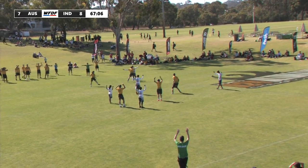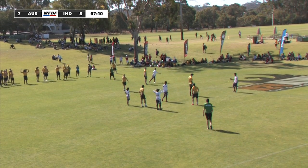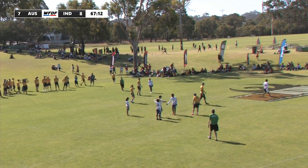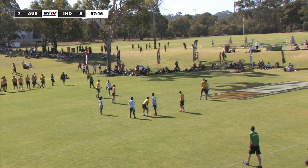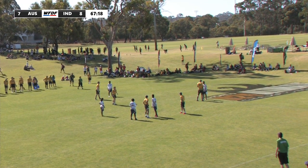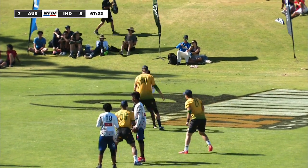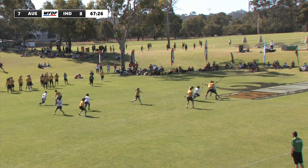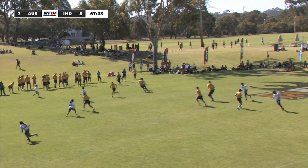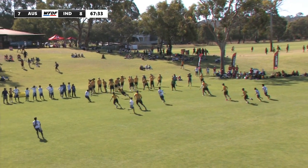So there's a call. Pick call. There's a lot of pressure coming down. A lot of pressure here. The Australian men's team has come down on the sideline and are yelling like the rabid dogs they are. So I've got Jagan. Jagan's from Chennai. There's a few players from Chennai on the team, probably the majority of the team. He's found Krishna from Surat.